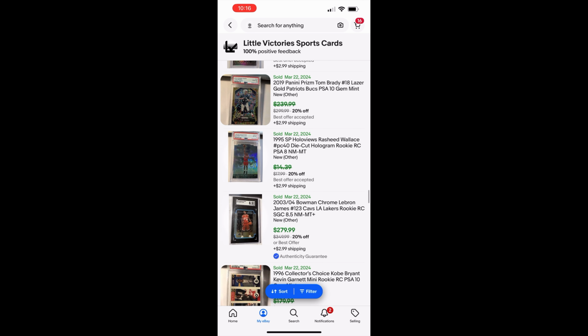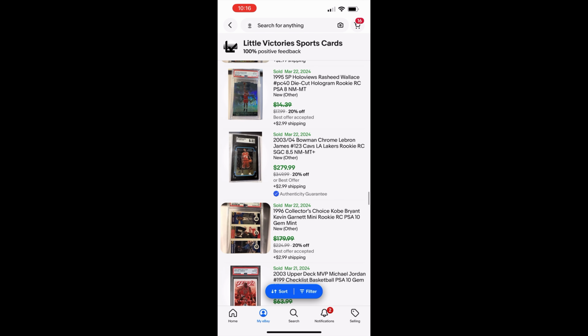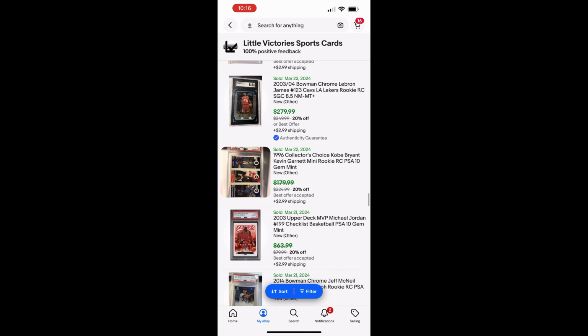The Rasheed Wallace was probably a loss. Got a PSA 8 when it should have been a 9. The LeBron Bowman Chrome, I broke even on that. I think I bought it for around $275.